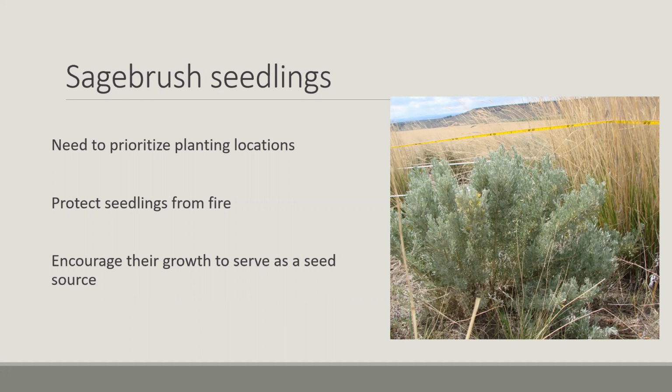And we see this up in the Hanford Reach area. There's been a lot of transplanting going on out there, great success. And then another wildfire comes through and wipes out all their success. And then we also want to encourage their growth.